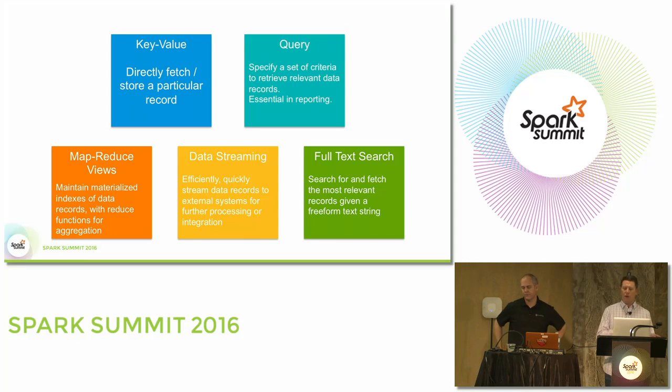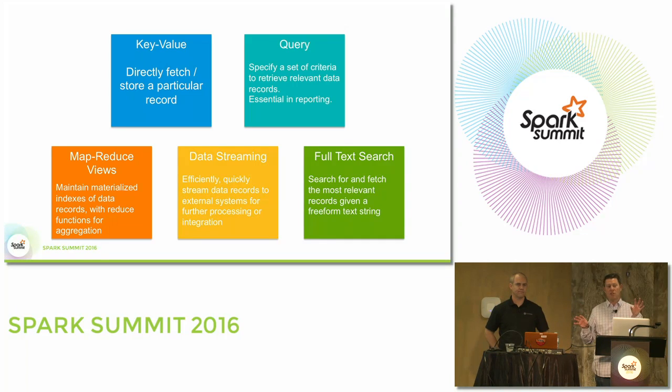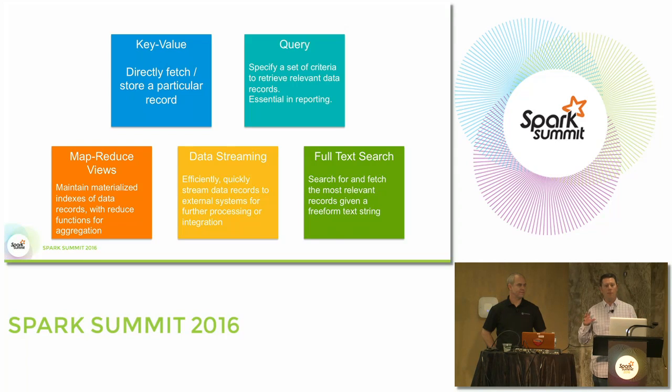Then we have a couple that are unique. MapReduce views. This actually comes from our CouchDB heritage, so to speak. Just a brief aside, Couchbase and CouchDB are actually different. Some of the committers behind Apache CouchDB were some of the creators of Couchbase originally, and so we drew a lot of what we'd learned in that project into Couchbase itself. And one of those is the MapReduce views.